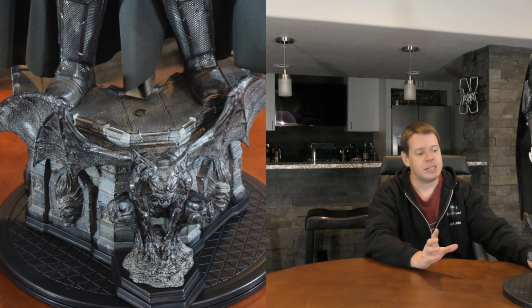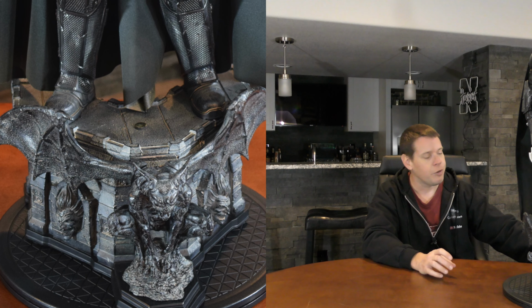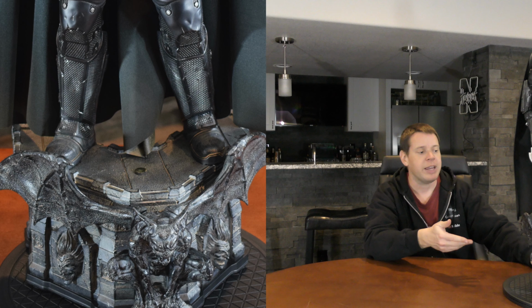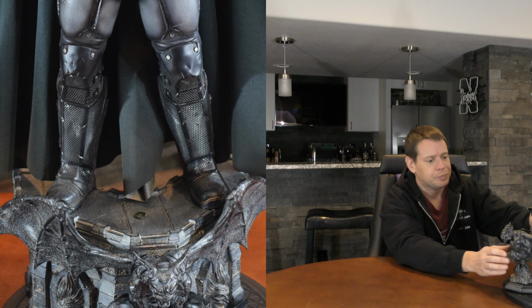And most of them have this similar base, especially when it's Batman. Seems like Batman is always on top of a roof. There's always some type of gargoyle or cathedral type aspect going on to it. And kind of a spoiler when we get to the paint and sculpt, the base is phenomenally done. It's really good. I'm a big fan.